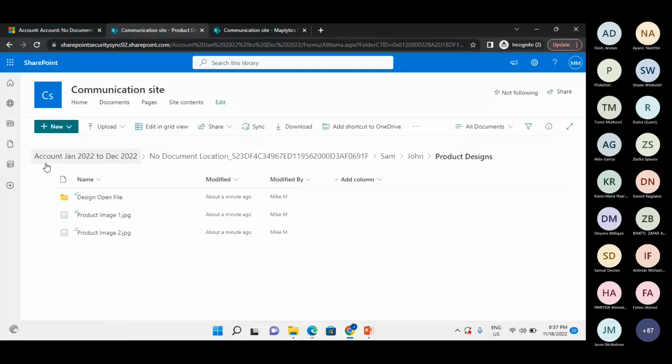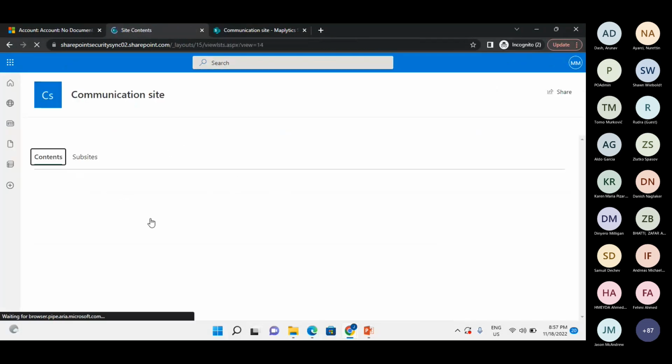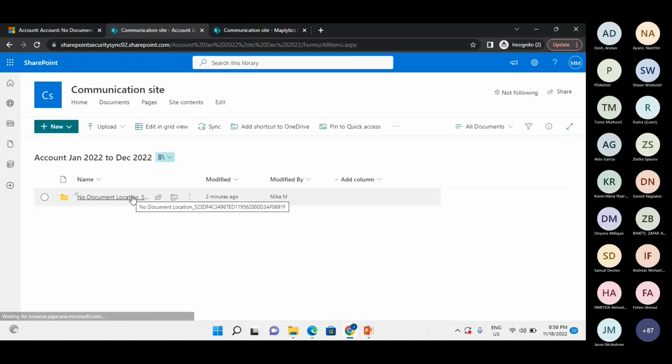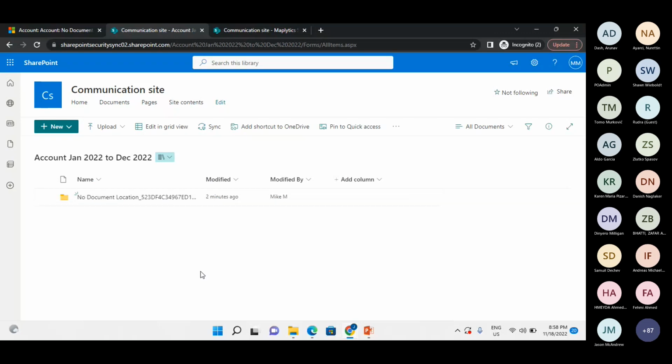Inside this, you can now upload multiple files or folders, so that you can overcome the limitation I was talking about, like 50,000 items in a single document library. That can be overcome by creating this custom document library in the CRM, and inside that you can easily upload files. If I go to the site contents in SharePoint, there are all the document locations that have been created. This was the out-of-the-box entity account record, and you see the account January 2022 to December 2022. This helps any organization that faces the key challenge of overcoming the 50,000 limitation. So with the help of our custom folder structure, you can overcome these key challenges.